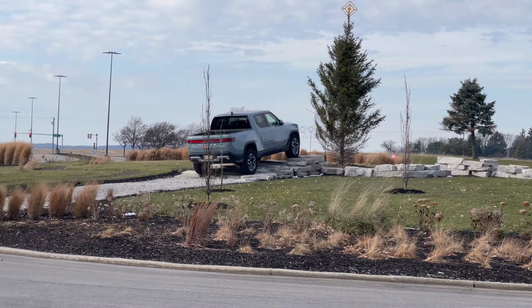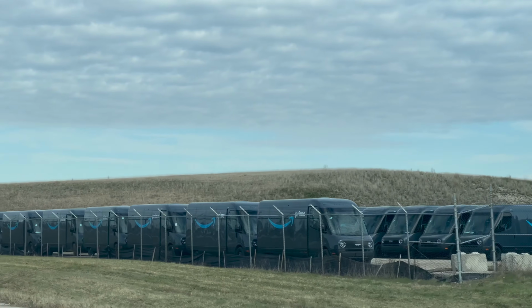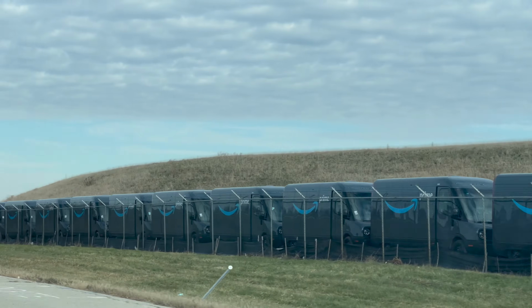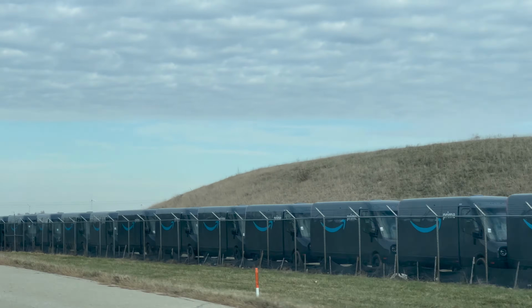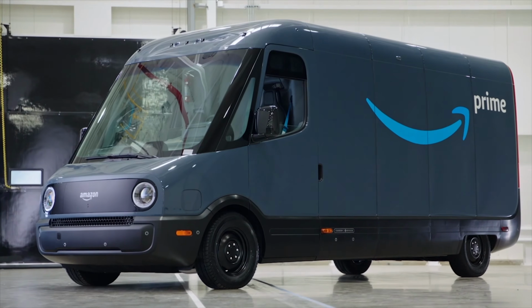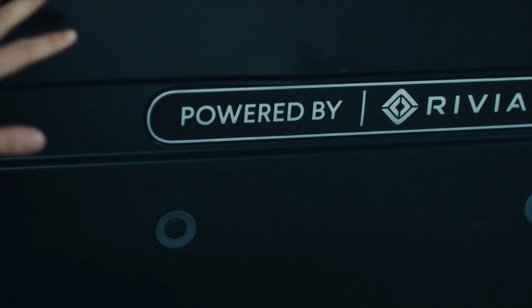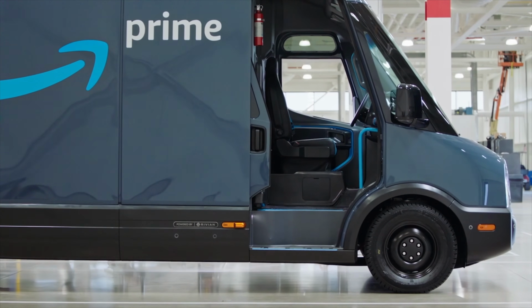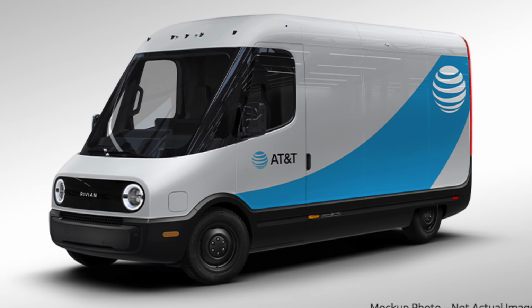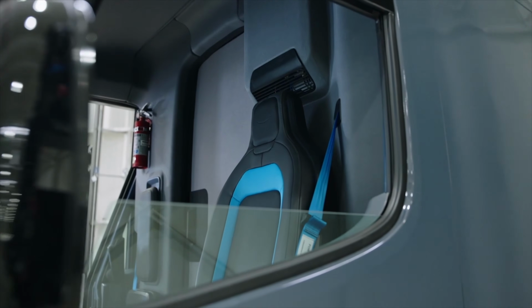And here's our 1T. One of the coolest things is that not only have they already put 10,000 of these Amazon EDVs on the road and out delivering packages to people, they've got another 10,000 coming. They're going all the way up to 100,000. But they also just ended exclusivity and are going to be launching these now with a variety of other partners too. And hot off the presses, they just announced that they're going to be partnering with AT&T for some of their mobile service vans as well. You can check out the pictures of that.